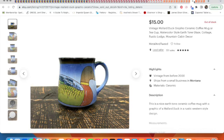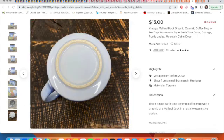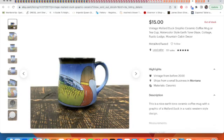Next one was a mug that we sold to a friend back in Washington that we didn't know until we were printing the label. He got it for his son and said that they loved it. I don't think there was a brand. It was just an unsigned vintage coffee mug with a great graphic on it, and that sold for $15. So yay for coffee mugs.